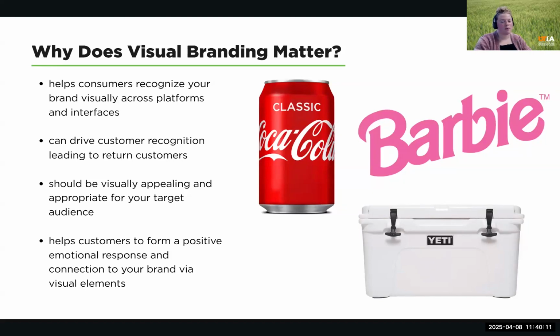Your visual branding should really be visually appealing and appropriate for your target audience. So, the neat thing about everybody on this call, if you have a business or a brand, your target audience is going to be different. You may have some similarities, but there's not really a one size fits all approach for those target audiences. So, what works for one brand may not work for the other. Ideally, that visual branding should be purposeful, to resonate with that target audience, because we hope that those customers will form a positive emotional response to your brand and a connection through those visual elements.